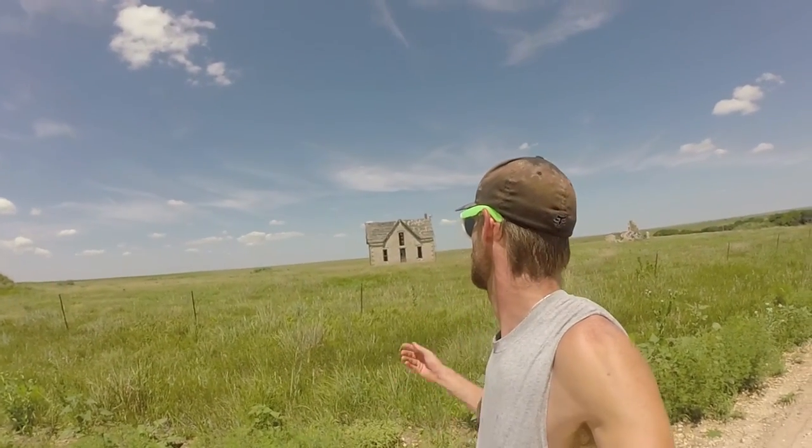I'm in Florence, Kansas, at a location that I found with the help of darkkansas.com. This is known as Dr. W.B. Jones's house. It actually looks pretty cool. I mean, it's small and solitary, but you know, it might really give me a Kansas feel, which would be pretty cool for a photo shoot. So let's check it out.